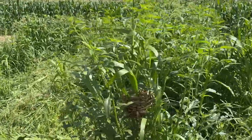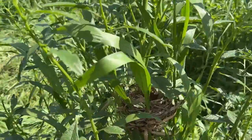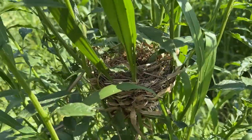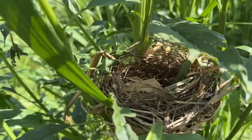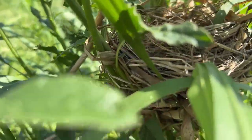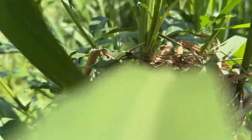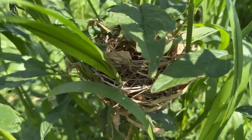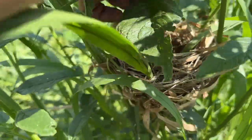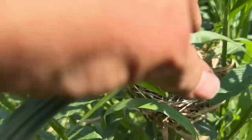Okay, so look at this. Isn't this cool? Can you all see that? There's a bird nest inside this weed. I don't know what kind of bird it is. Let's see if I can get this leaf out of the way. There.